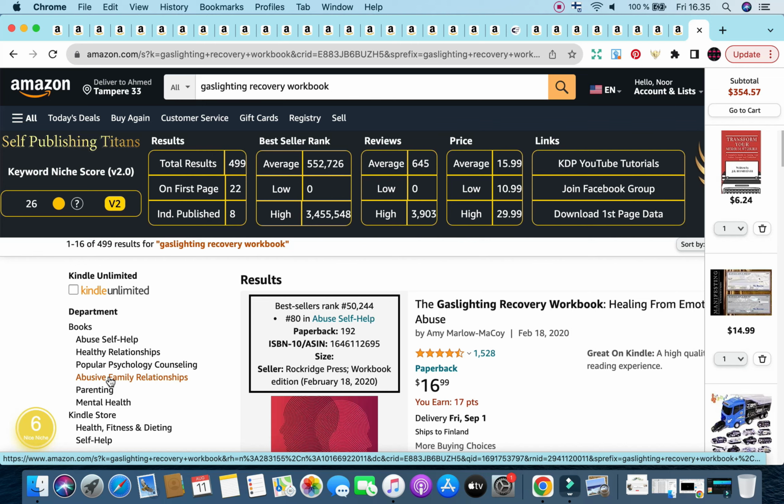Another thing is you could create a comprehensive, intensive, high content book about gaslighting recovery, and then use that exact same keyword, place it in one of the 7 keyword slots, and then create a part 2 series, which would be a gaslighting recovery workbook. So that would be a great thing to do.